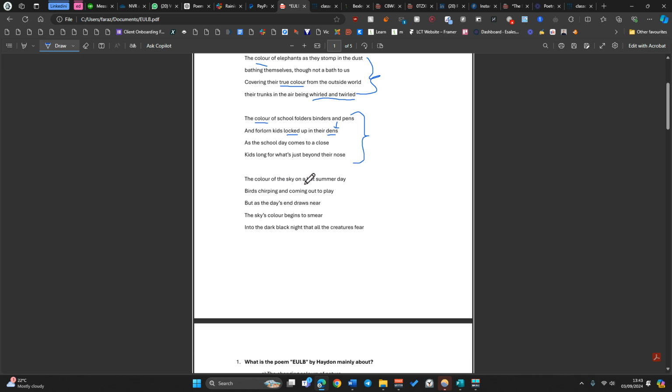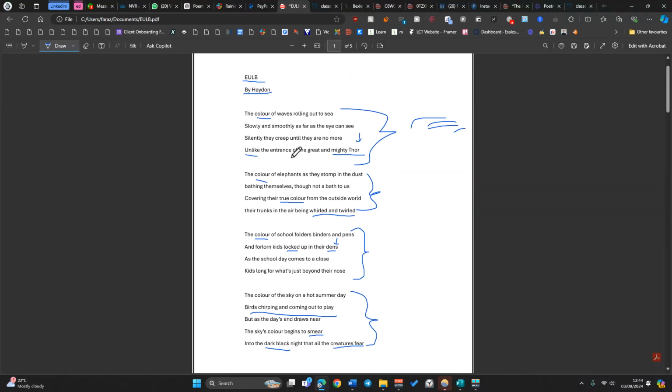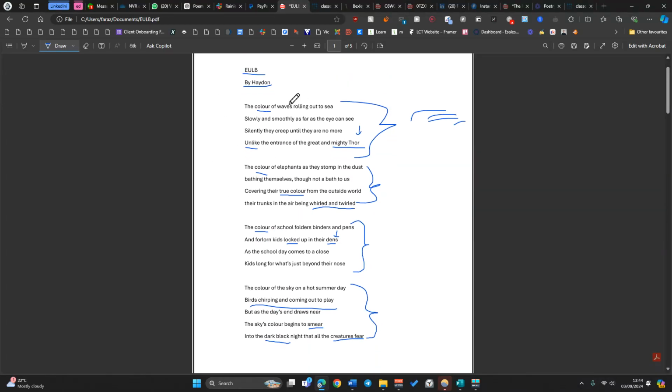And then the colour of the sky on a hot summer day, birds chirping and coming out to play. But as the day's end draws near, the sky's colour begins to smear into the dark black night that all creatures fear. Alright, now it's talking about the sky, how birds are out on the hot summer's day, and as the day ends, the sky's colour smears and it starts to become black and dark, which all creatures fear. So this whole poem seems to be about colours of different things, right? And it's painting this sort of image of the world around us and the different colours that you see.